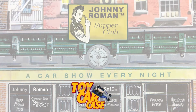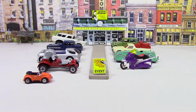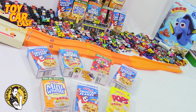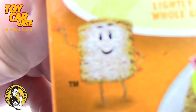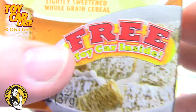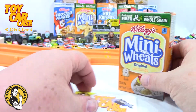Hey cats and kittens, it's a toy car case event at Johnny Roman's Supper Club. It is 3:16 on old Johnny Clark. Let's see what pulled into our parking lot. Frosted Mini Wheats! Who eats these? But they have a really funny commercial of these guys eating everything. We got free toy cars inside! We gotta clear some room and let's see what we got in this one.